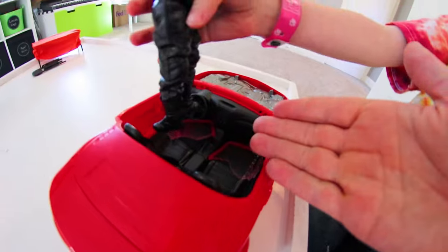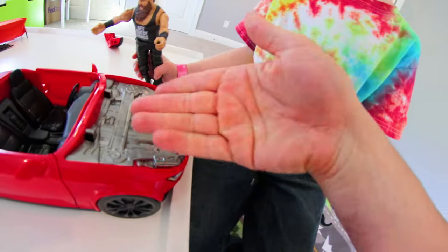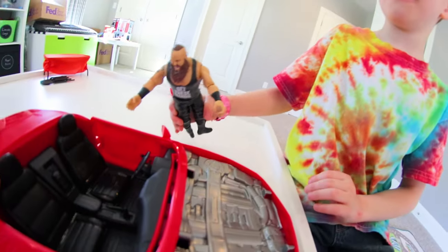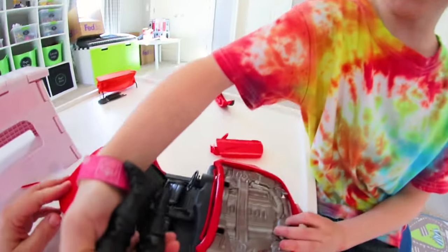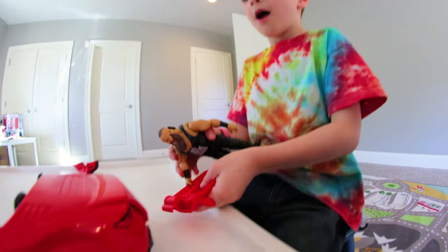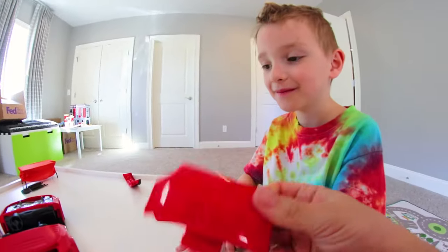Oh, he just smashed the windshield. It's in two pieces. It broke. The hood's gone. The bumper's gone. The windshield's gone. What else? The doors. Oh my gosh. Braun Strowman is pretty effective at this. Do an actual superstar move. Okay. Oh, you did it! He did it with the dog. There it is. There's the trunk.